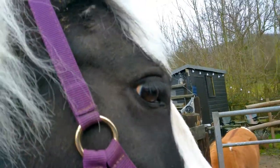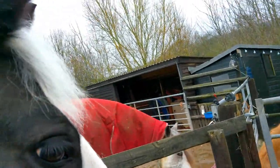Oh, see, when it does this, I forget which side it's actually meant to go. I've done that before where I've brushed your hair the wrong side, haven't I? Nice poo stains.